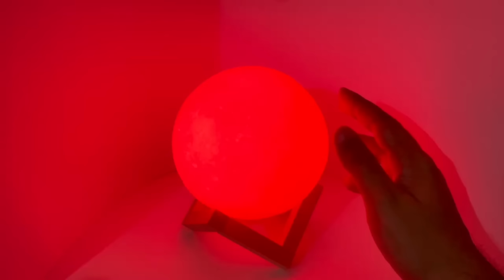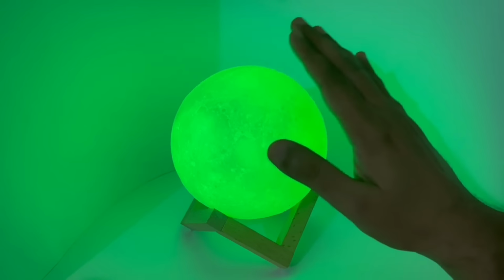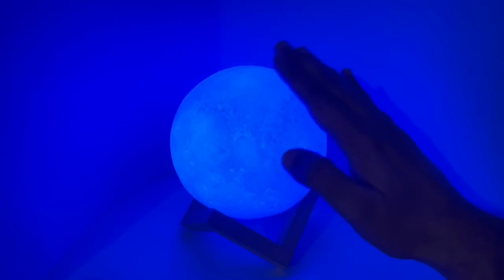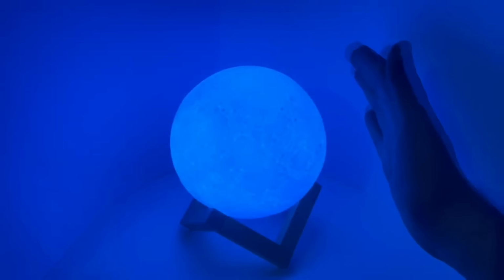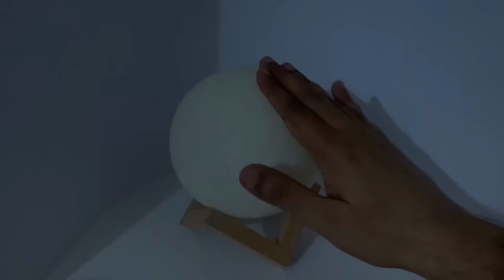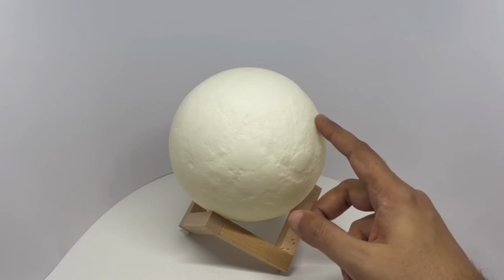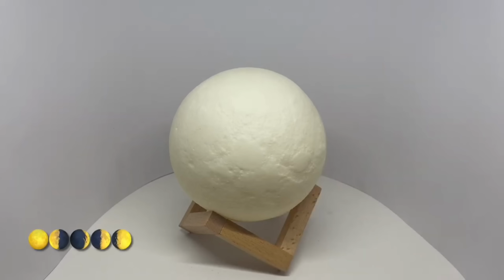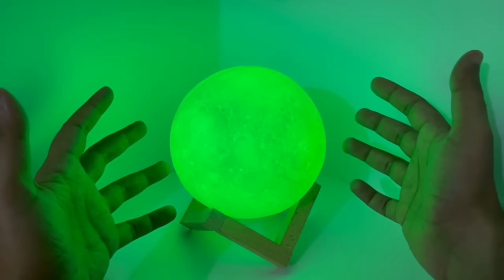It works really nicely as a bed light. Two hours of charge gives you 8 to 24 hours of usage. Works really well as a night lamp in a dark room. Quite nice. Check it out. I see a bright future for you.